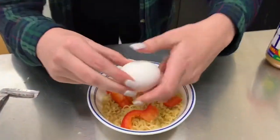Ivy is running out of time. She has 10 seconds left, but she forgot one of her main ingredients. It's the egg! Oh no, she doesn't have time to cook it.